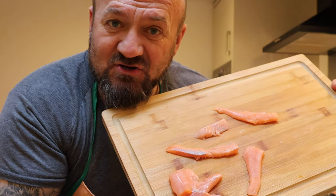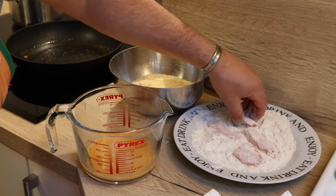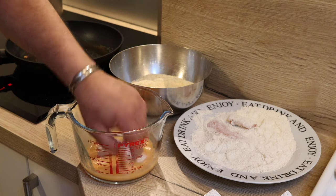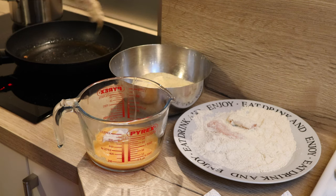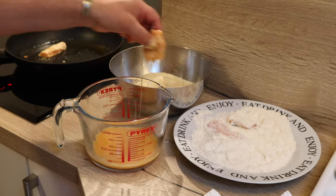I've got my trout ready. There's my second batch, and my first batch is over by the hob, so let's get over there and see how to cook them. I'm covering my little fillets in some plain flour, then dipping them in the egg. And then once they're dipped in the egg, just giving them a nice coating of the breadcrumbs and straight in the hot oil. Ooh, that sounded good.